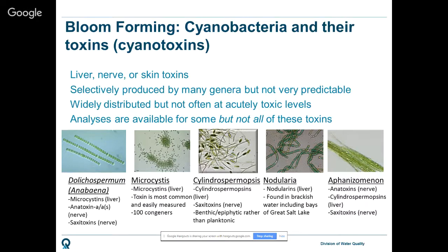Anatoxin A is another one that it can produce, and it's a neurotoxin, and it can act quickly. It used to be called a very fast death factor. I guess that name has been politically corrected to Cyanotoxin A. And it can also produce saxitoxins, which are generally known as a shellfish poisoning toxin.